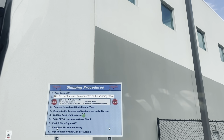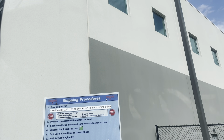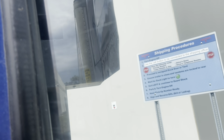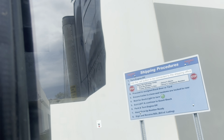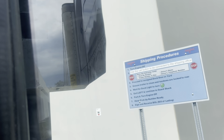Pick up. Go ahead with the number, sir. 33. 3374-5903. What's the broker and destination for the load, sir? The destination for the load is Mount Pocono. And the broker name? Edge Logistics, I think. Yeah, Edge Logistics. Your trailer number? 378526. 53 drive-in? Yeah, 53 drive-in.